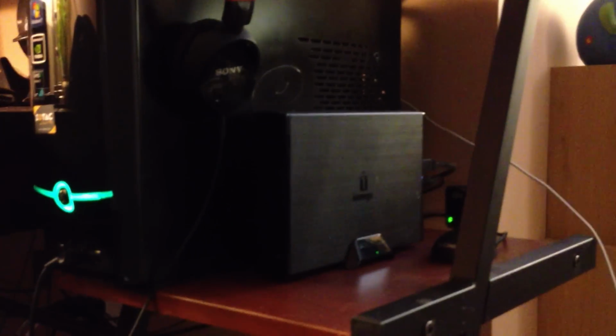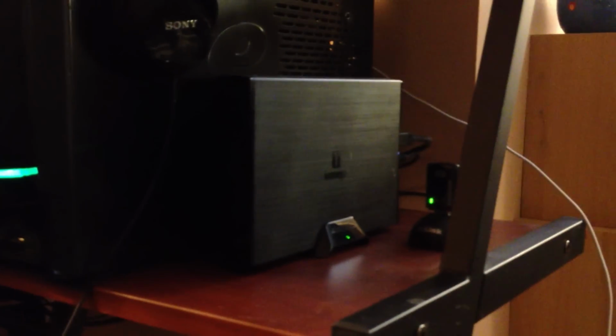An iOmega 1 terabyte hard drive. This is a SATA, USB 2.0, and I use this for all my backups and storing movies and other media like that.